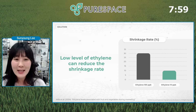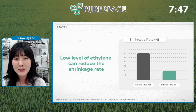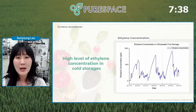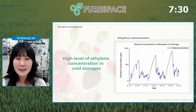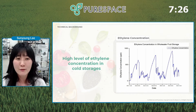Low level of ethylene can reduce shrinkage rate of various fruits and vegetables. For example, 100 ppb of ethylene led to 30% of loss, whereas 10 ppb of ethylene in the same place led to 10% of loss. We measured ethylene level in cold storage for mixed fruits for 3 days, and were very surprised to see the number went as high as 800 ppb during the night. So reducing ethylene in fresh product storage has high potential for extending the shelf life.